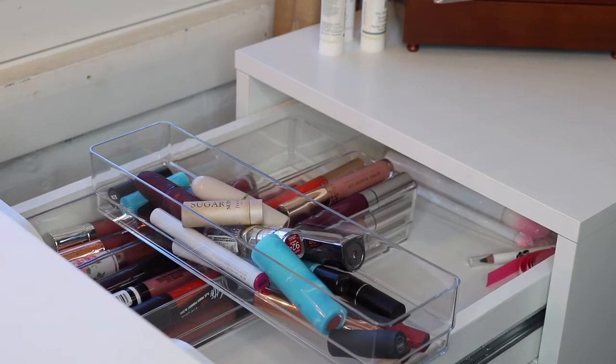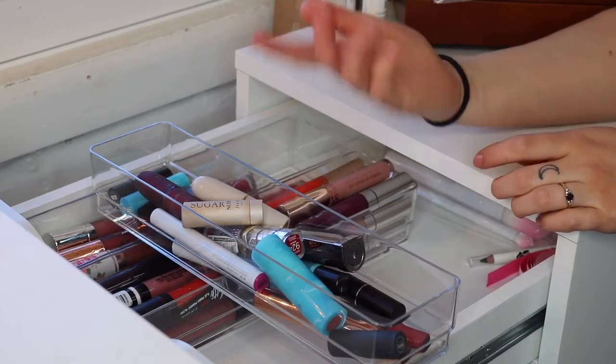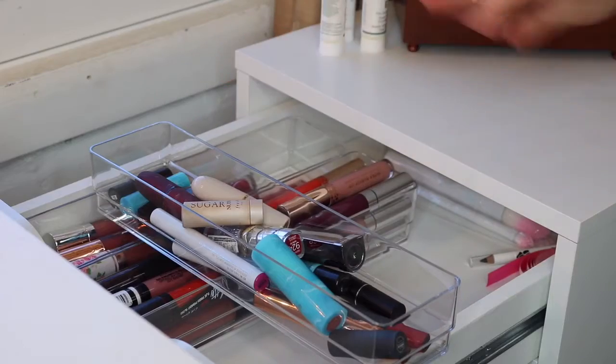So let's go ahead and start with the lipstick category, and I'm just going to go through these very, very quickly and talk about it. I gotta lean right here. I hope that's fine with you guys.